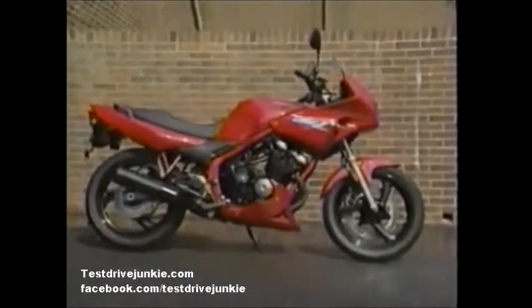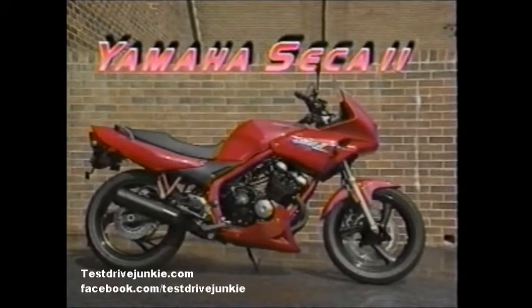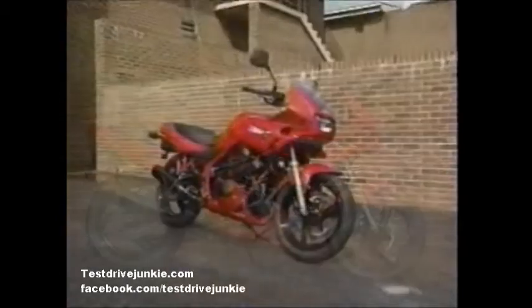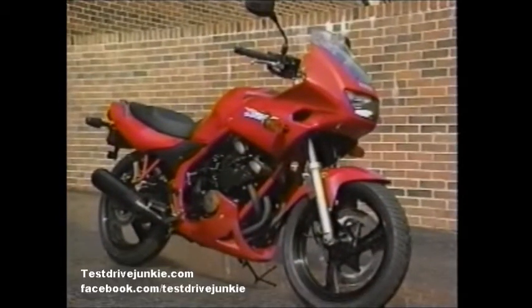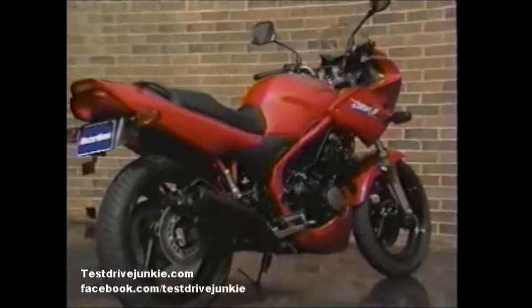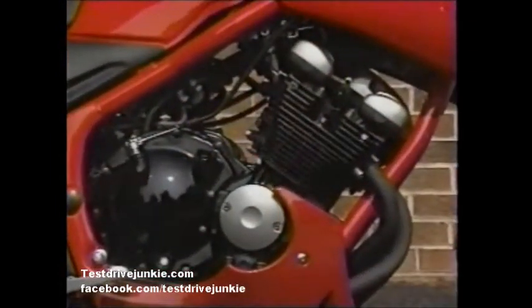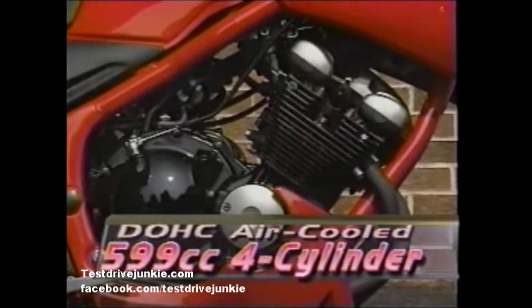Clearly the sportier of the pair, the $5,299 Seika 2 could be considered a rational performance bike, a practical alternative for those who don't want, or for reasons of budget or insurance can't have, a full-on hypercycle. With its minimal plastic and body-colored steel tube frame, the Seika 2 actually looks more Italian than Japanese, but draws power from a familiar Asian afterburner, a 599cc air-cooled dual overhead cam four-cylinder that dates back to the FJ and FZ600 of the early 80s.